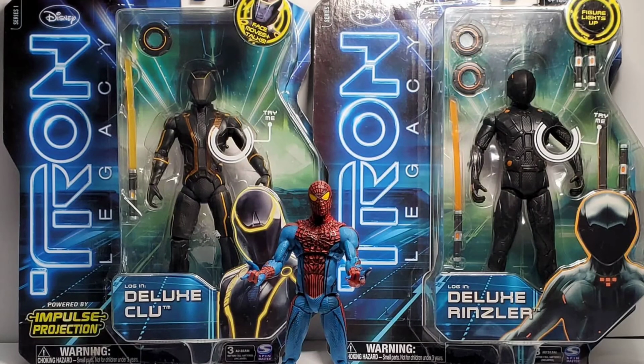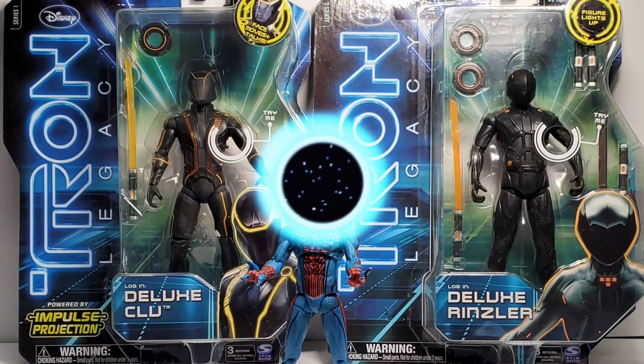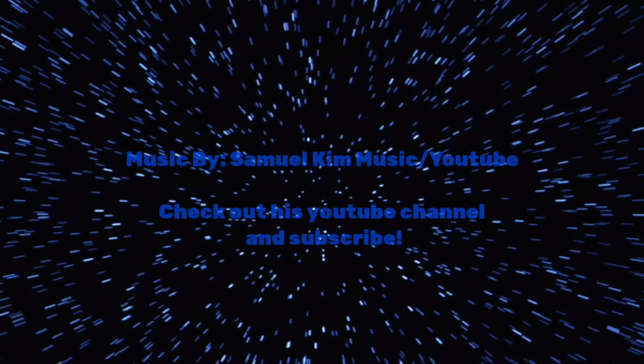Okay, here's what we picked up from our haul. Or here's our haul from Toy Department. We picked up 2 Tron Legacy figures, the Deluxe Rinsler and Deluxe Clue. And then I picked up that Diamond Select Amazing Spider-Man right there. Is that from the movie?